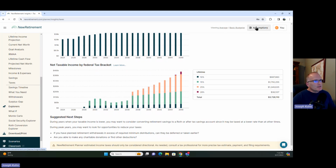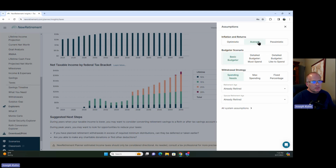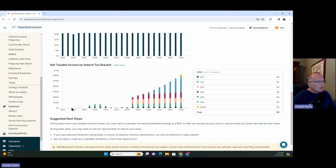Let's take a look. Let's change. Look how fast this is. This is what I love about New Retirement. Let's just kick on optimistic. And you go, oh my gosh, look, when RMDs kick in, I've got a tax bomb happening. I'm paying all the way into this blue one, 33% tax bracket.